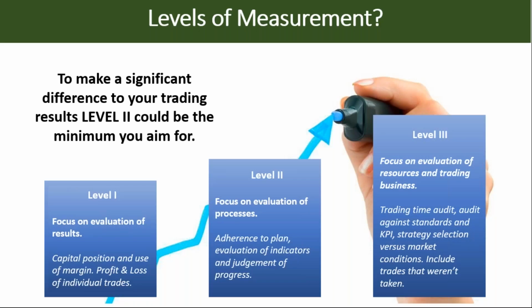And then level three is really focusing on taking your trading business to the next level. If you're doing nothing else but that, or if you're moving towards there, then things like trading time audits are going to help. You can look at strategy selection versus market conditions, which we've done in the circle sessions before. Even strategy selection versus timeframes, and timeframes versus market conditions, which again we've had a session on before. But really, this should be the minimum measurement that you're doing.